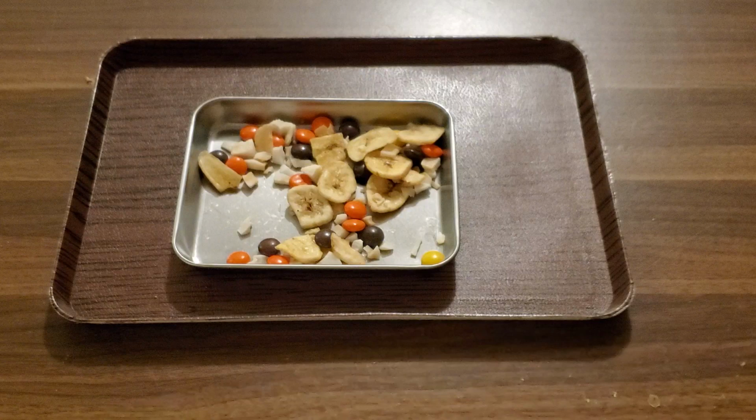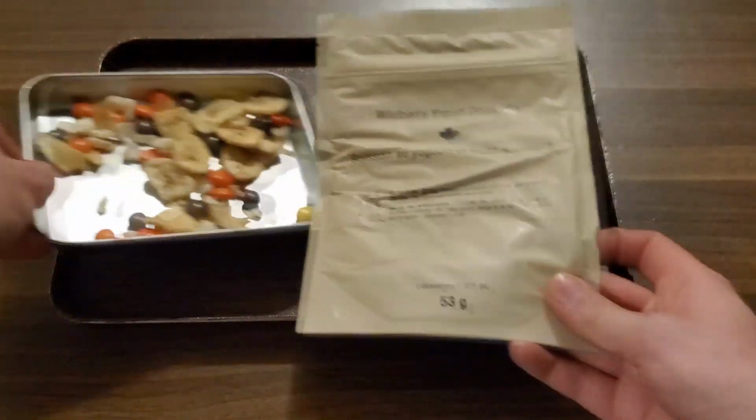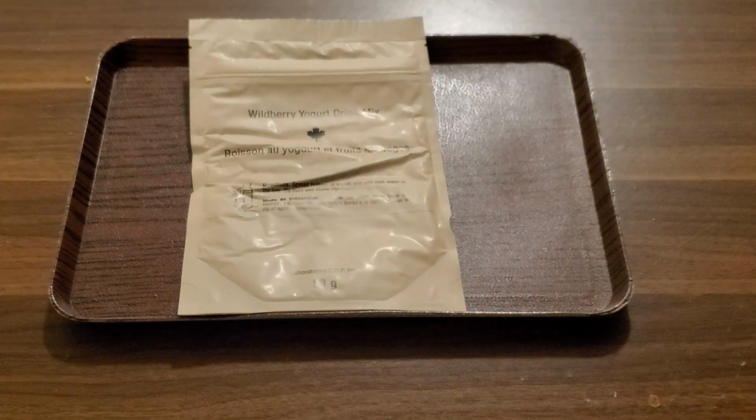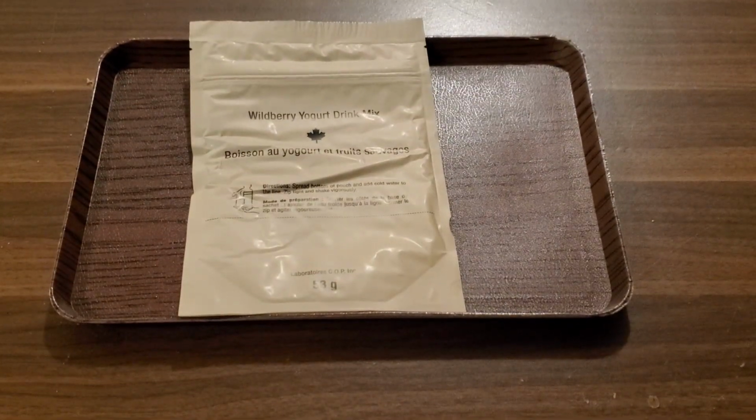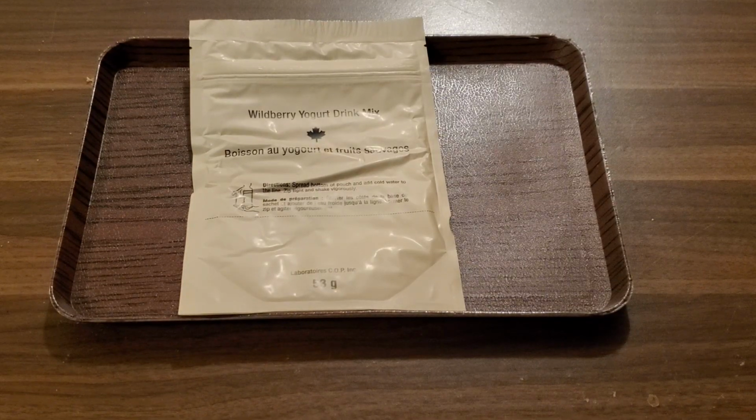Okay. And from there, we're going to move on to the wild berry yogurt drink mix. So we're going to get ourselves some fresh water to put in there. And we'll be right back with you. Ugh. Yogurt. We're both lactose intolerant. Ugh. This is exciting.